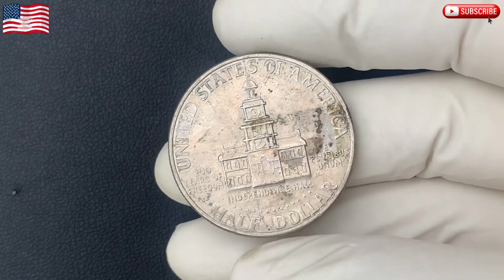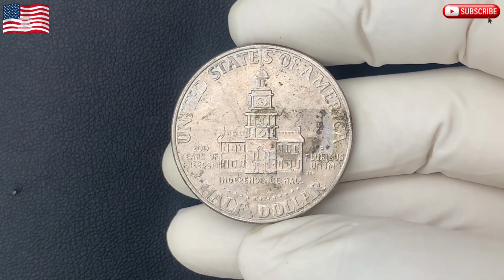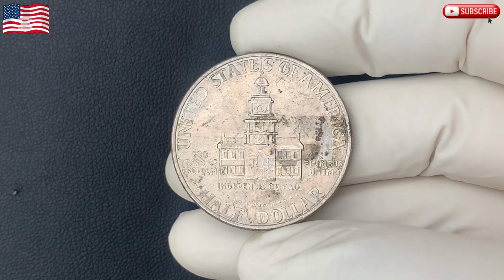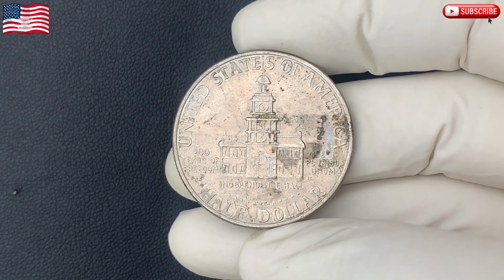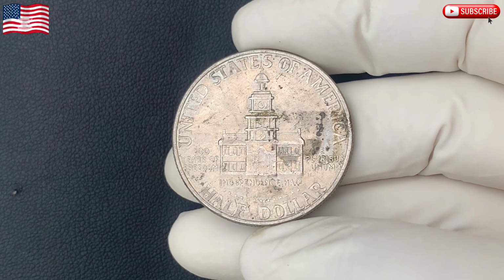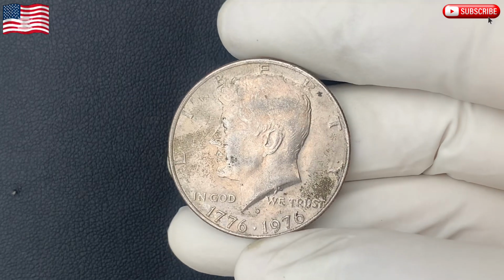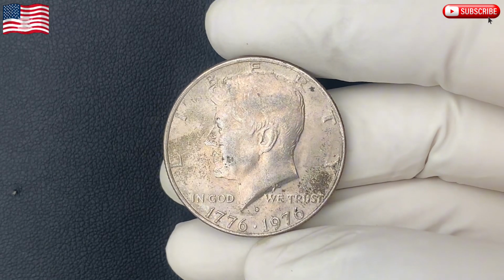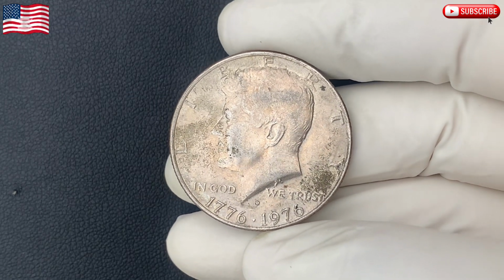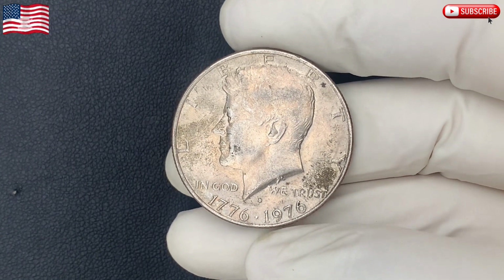As always, when it comes to coin collecting, the value of a coin is determined by more than just its face value. It's about the story it tells, its rarity, and how well it has been preserved. The 1776 to 1976 Liberty half dollar is a perfect example of a coin that embodies not just the history of the United States, but also the rich world of coin collecting, where a small piece of metal can be worth far more than you might imagine.